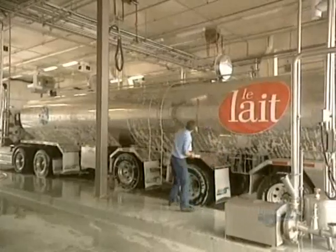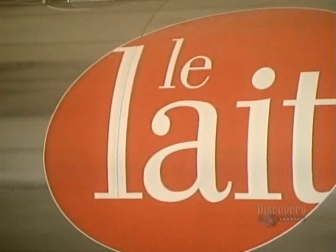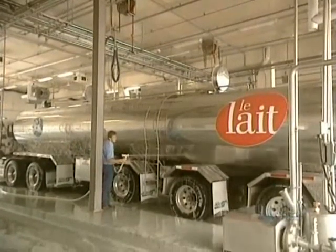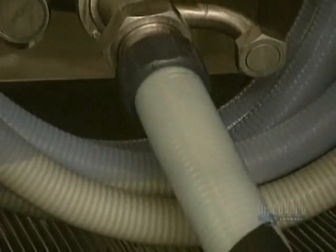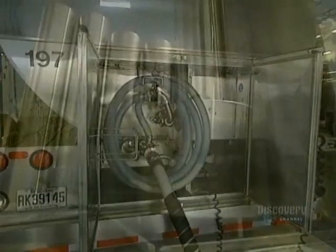To assure good milk quality, the interior and exterior of tank trucks transporting milk must be washed after being emptied. A tank such as this one can carry an average of 30,000 liters of raw milk at a temperature of 3 or 4 degrees centigrade. Raw milk destined for cheese making contains 3.8% fats and 3.3% proteins.